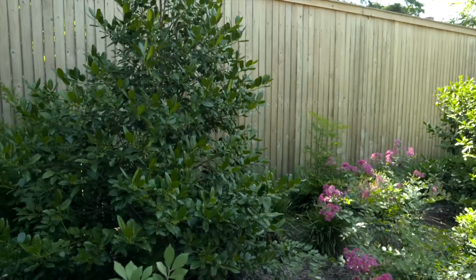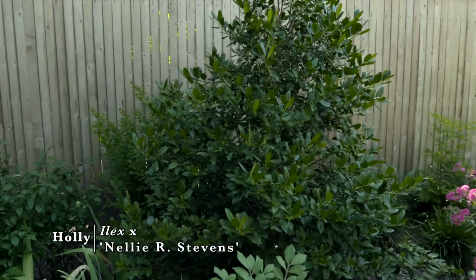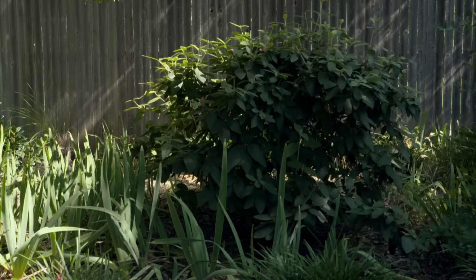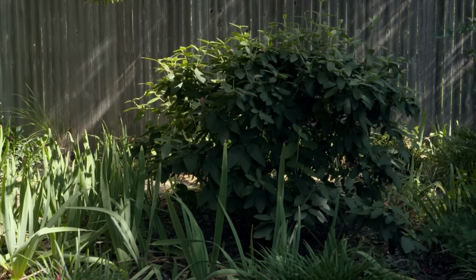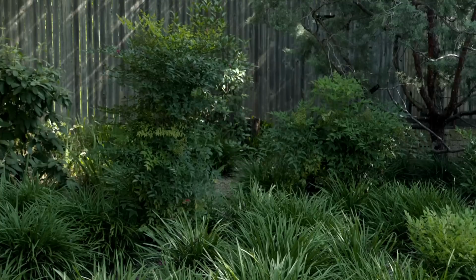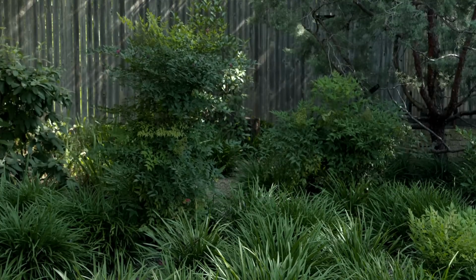I have almost 2 dozen Nellie R. Stevens hollies, which once I got those established, they don't need any watering. Now I've also tried to come in with some Allegheny viburnums. I've got 5 of them here, but I then have come back in and brought in some Nandina domestica, particularly, that I've tried to just tolerate Oklahoma's summers.